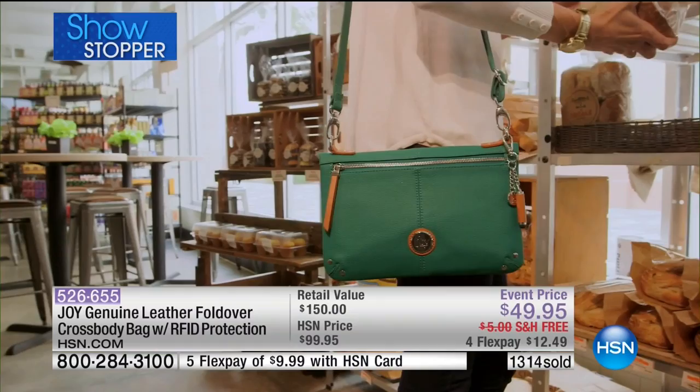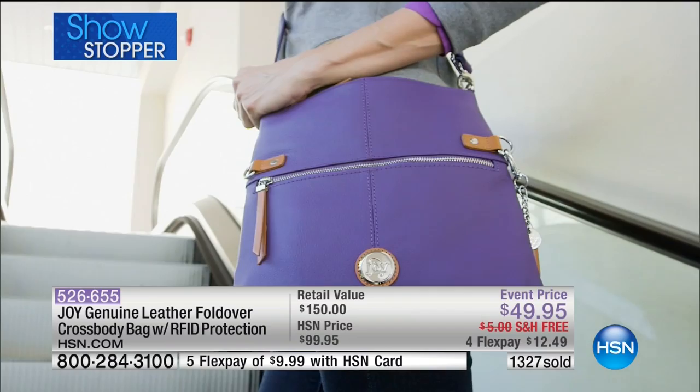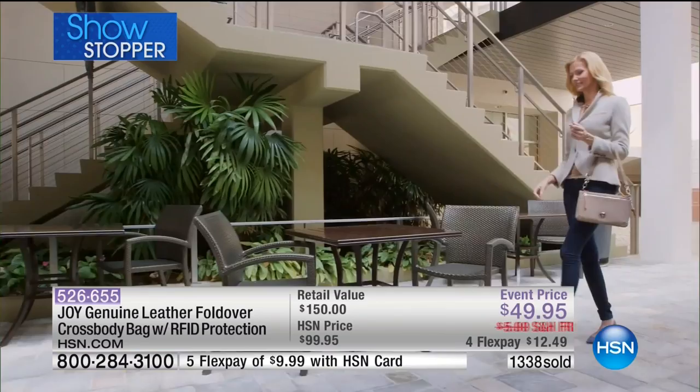Absolutely. As you see here, there's nothing like a crossbody because it takes the weight off of one shoulder, so if you have shoulder issues, you can shop, you can sightsee, hands free.